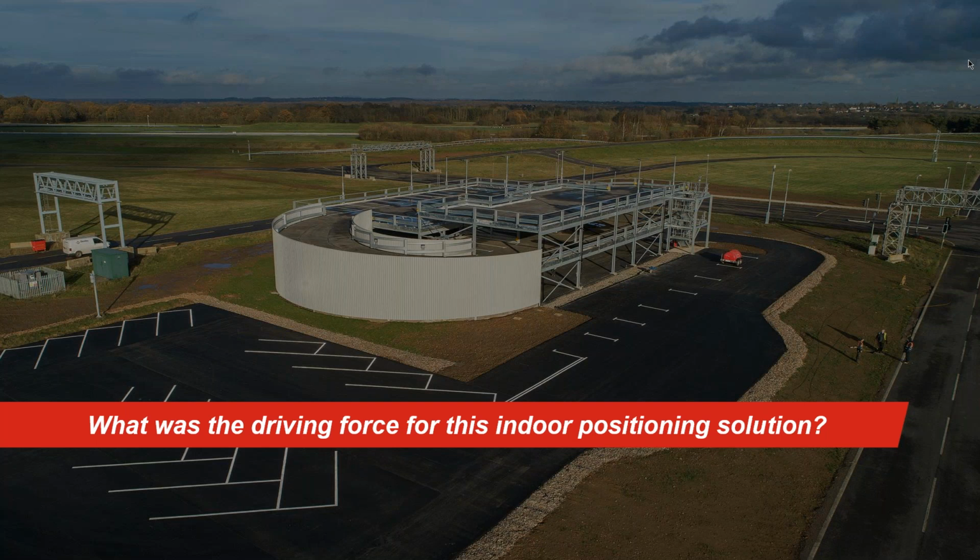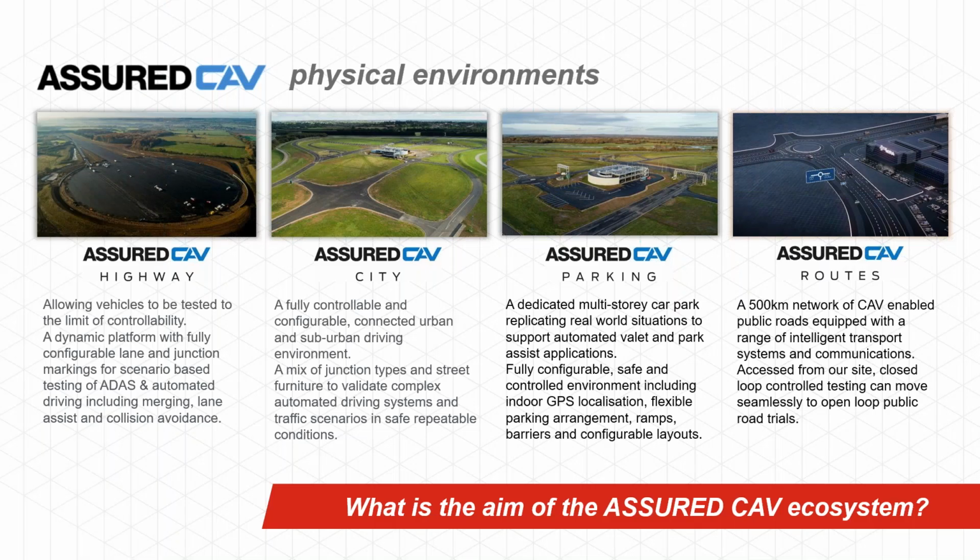Excellent, thank you. And you mentioned Assured CAV there, so again, it would be great for everybody to understand a little bit more about Assured CAV at Horiba MIRA and the aim behind the ecosystem that you're building. Yeah, sure. So Assured CAV is a world-leading connected automated vehicle test ecosystem, and it extends over an 850-acre site at our Horiba MIRA campus in Nuneaton in the Midlands.